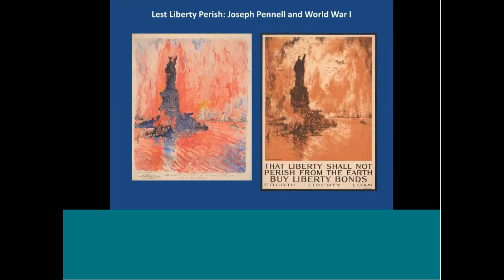Today, we're going to be taking a deep look at an indelible and famous artwork by American artist Joseph Pennell. The Library of Congress is fortunate to preserve both Pennell's concept drawing, which we see on the left, and his related Liberty Bond poster, of which over 500,000 copies were printed in 1918. We'll also take a look at some of the broader contexts and forces that came together in launching a virtual armada of compelling wartime posters, including this well-known example.